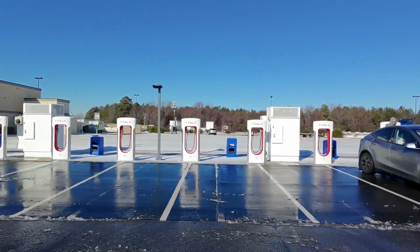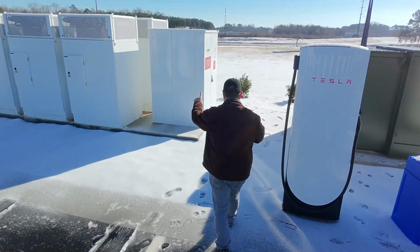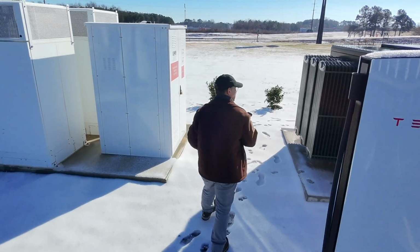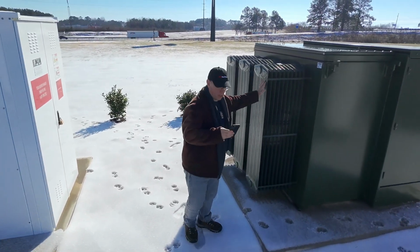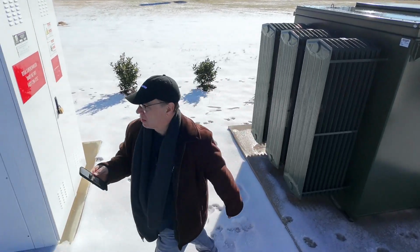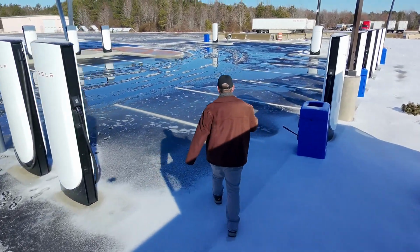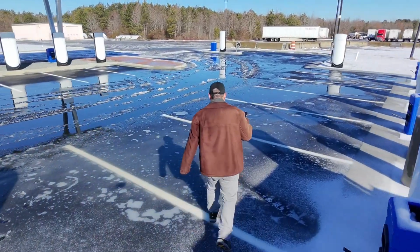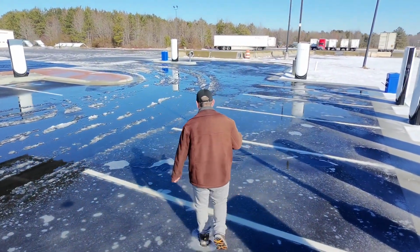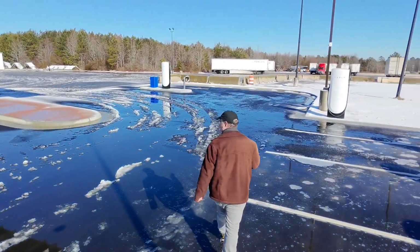Over here is the second batch of cabinets. As you can see, there's 6 cabinets and another 2500 kVA transformer. So this is the second transformer. Let's keep walking on around. So far the drone is doing pretty good. I'm impressed. We had a bit of a rain, snow, ice event last night, so there's pretty good puddling of water.